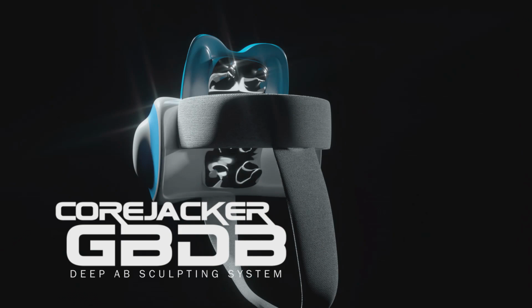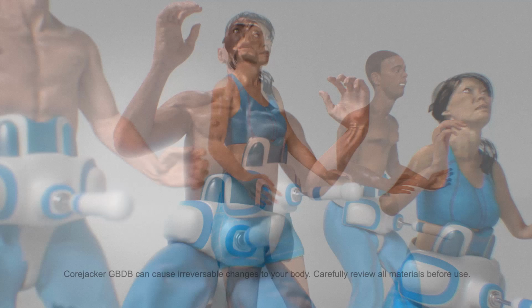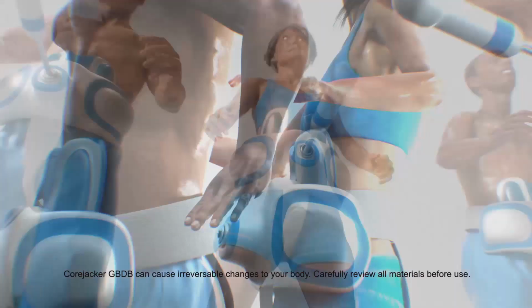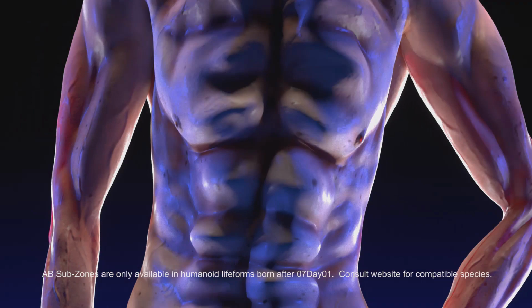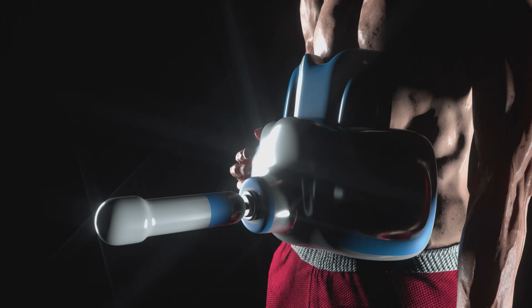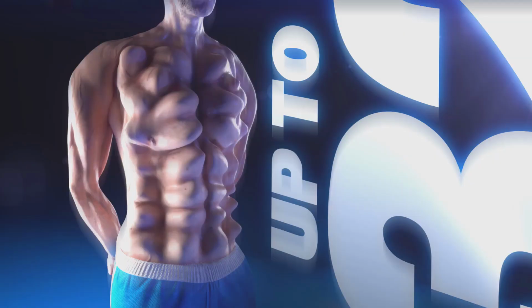Strap it on and let the Core Jacker deliver precise, powerful, punishing exercise G crunches to each ab sub area, including difficult to isolate zones like lower mid-side half abs and hard to reach upper lower outer central quasi tendons. Just attach the Core Jacker to your midsection to ignite the explosion. Forget six packs, forget eight packs, try 14, up to 32 packs.